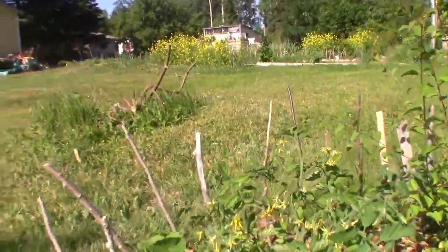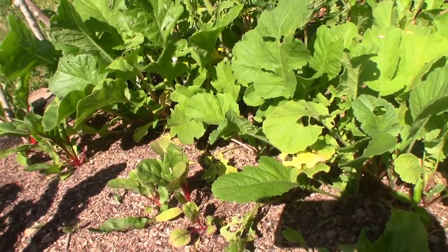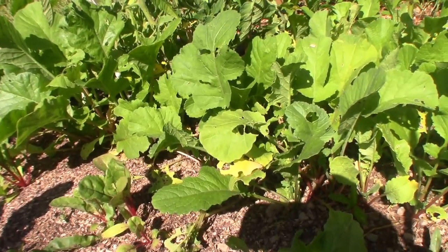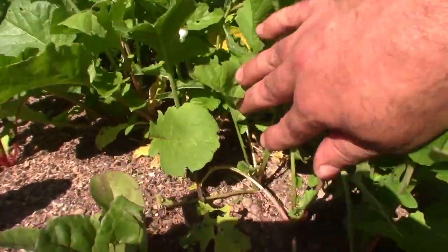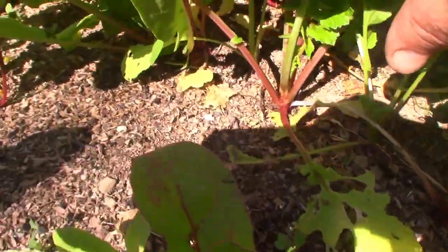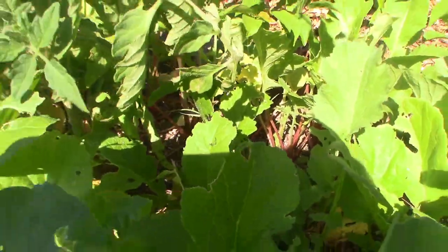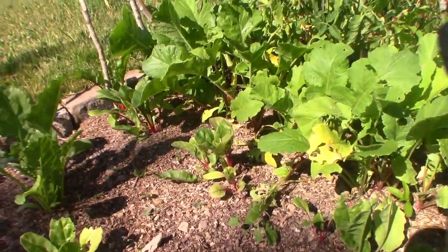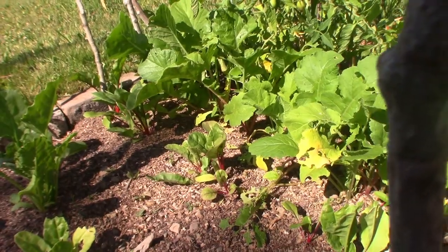When the packet says that you have a certain amount of days to maturity, it is something that, well, it bears repeating because we often fall to that trap. The radishes, I looked through the entire lot and not one of them has bulbed up yet. Now, is that due to the climate? Is it due to the temperature? I don't know, but the days to maturity that you'll get on the packet, as I've said before, is under optimum conditions. That's when the plant is growing at its maximum rate.